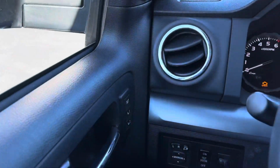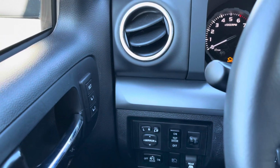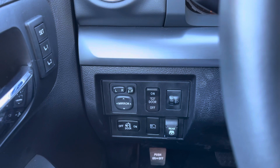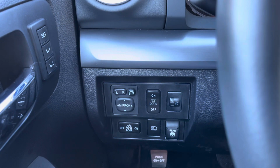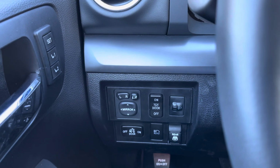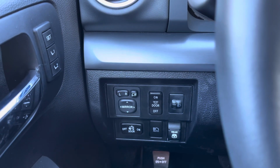This is a super nice feature, so if you had a parking lot, you can collapse these obviously so that no one knocks these things. And also going through the car wash, I think it's really convenient. If I forget, then the car wash features slam the mirrors into the truck, so you can just nice and easily close these.